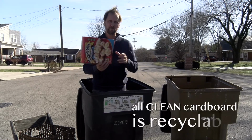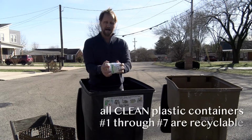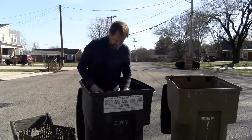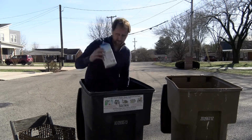Obviously, cardboard food containers, recyclable. They stay in here. Another plastic food container, a number 5 white container with a lid. This is recyclable in Metro Nashville curbside. These containers, like half-gallon milk containers, are recyclable in curbside. So I'm going to keep it in here.